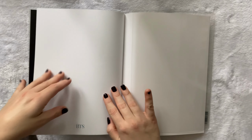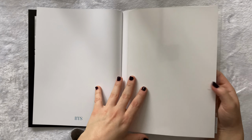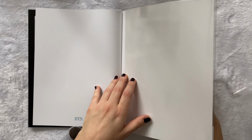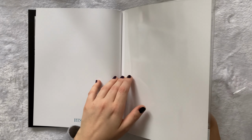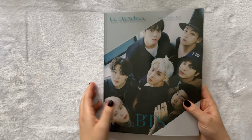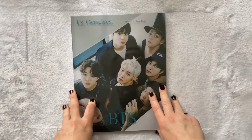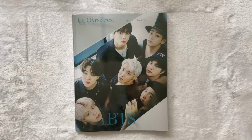I guess at least there's a little bit more time in between, not like with Namjoon and JK. But yeah, that was me unboxing the OT7 Photofolio. It was just very, very, very blessed.